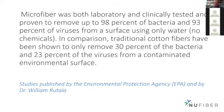You compare that to traditional cotton fibers, and I mean traditional cotton mops, rags, and other tools made of cotton or cotton blended material. We only remove 30% of the bacteria and 23% of the viruses. So obviously, if you want to do the very best job during and post pandemic, the combination that we endorse is, of course, using the proper chemical, but using microfiber technology to assist in that.